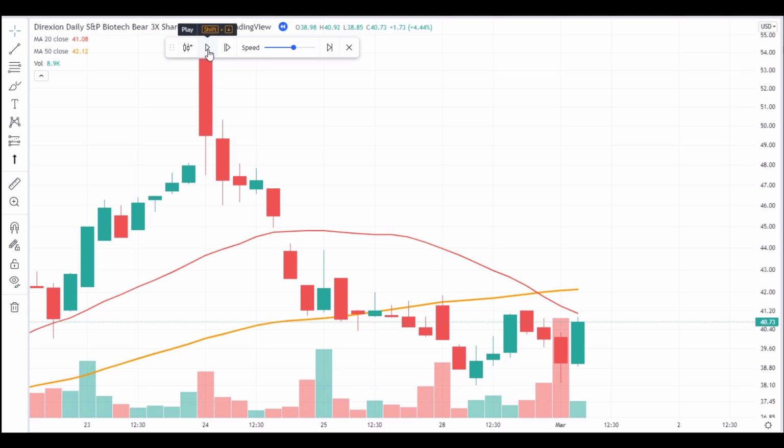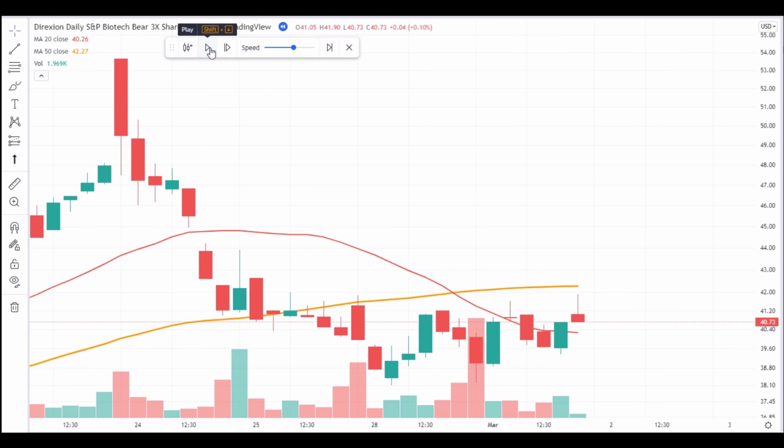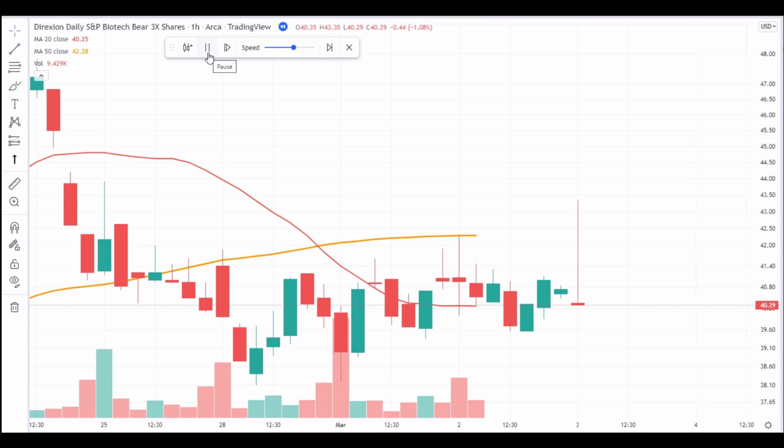Okay, now we're starting to see something maybe a little bit more clear. As you can see, we now have a 20 crossing below the 50. But the problem is the 50 is still rising. This is sending conflicting signals, and we don't like conflicting signals. We want to wait until everything lines up. Let's wait until we get a clear movement on these moving averages. It just doesn't look like it's tradable at the moment.